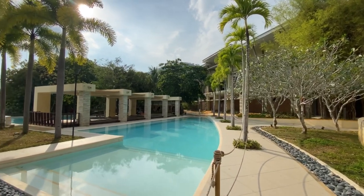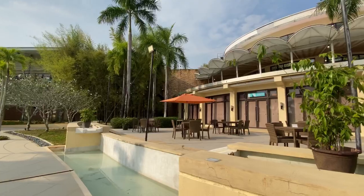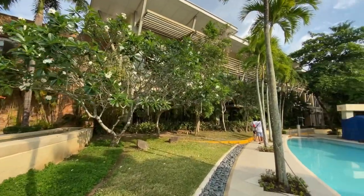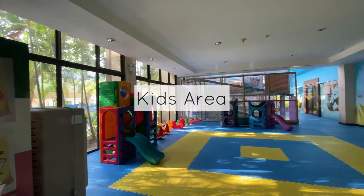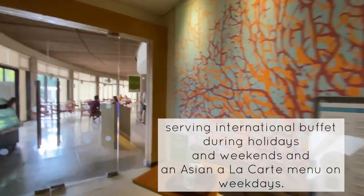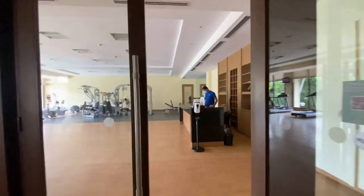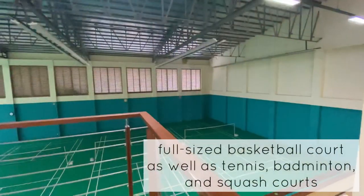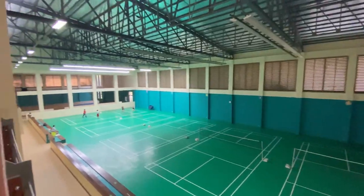After settling in, nakapag-visit na kami sa amenities ng hotel. They have 3 big pools overlooking the lagoon. Inside naman, you can enjoy a wide range of activities offered by Pico De Loro Beach and Country Club. They have a kids area, bowling lanes, billiards and KTV, and also the Lagoa restaurant. Meron din silang super luwag na gym. And if you're really into indoors, they also have a full-size basketball court as well as tennis, badminton, and squash courts. Grabe, sobrang impressive. Ang dami talagang pwedeng gawin.